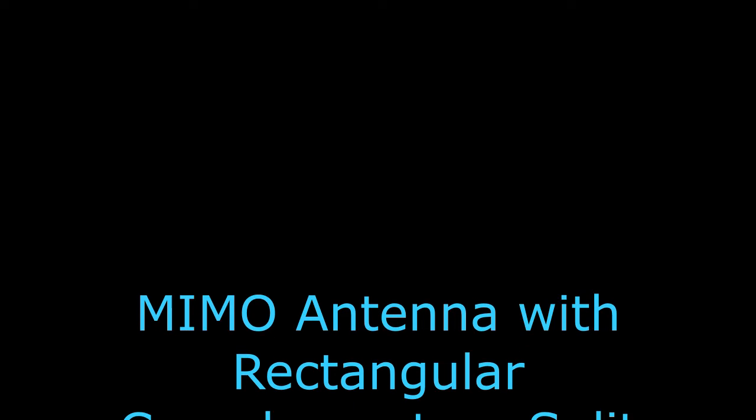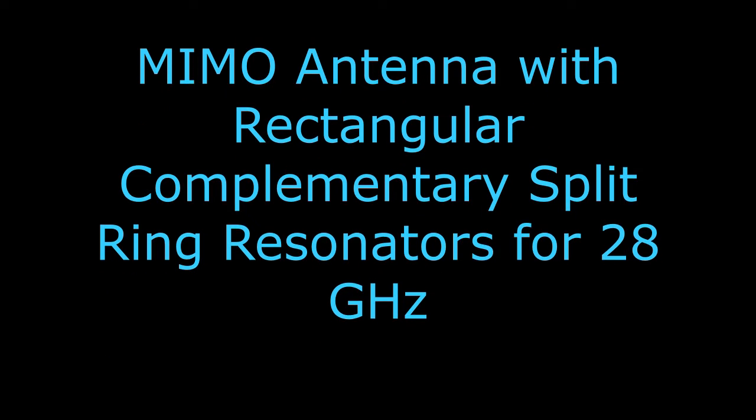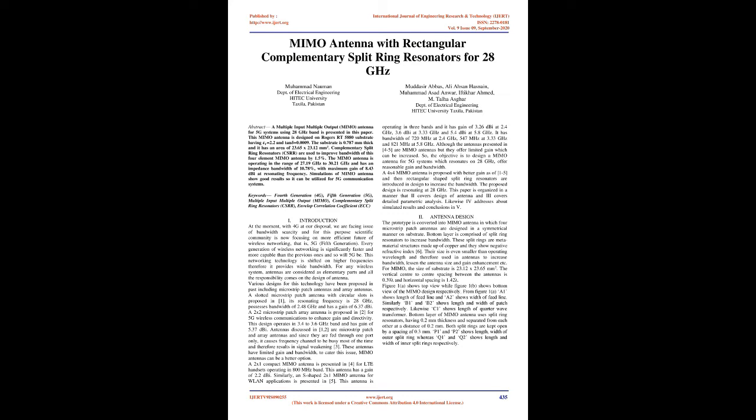MIMO antenna with rectangular complementary split ring resonators for 28 GHz. Abstract: A multiple input multiple output, MIMO, antenna for 5G systems using the 28 GHz band is presented in this paper. This MIMO antenna is designed on Rogers RT5880 substrate having εr equals 2.2 and tan δ equals 0.0009. The substrate is 0.787 mm thick and it has an area of 23.65 x 23.12 mm².